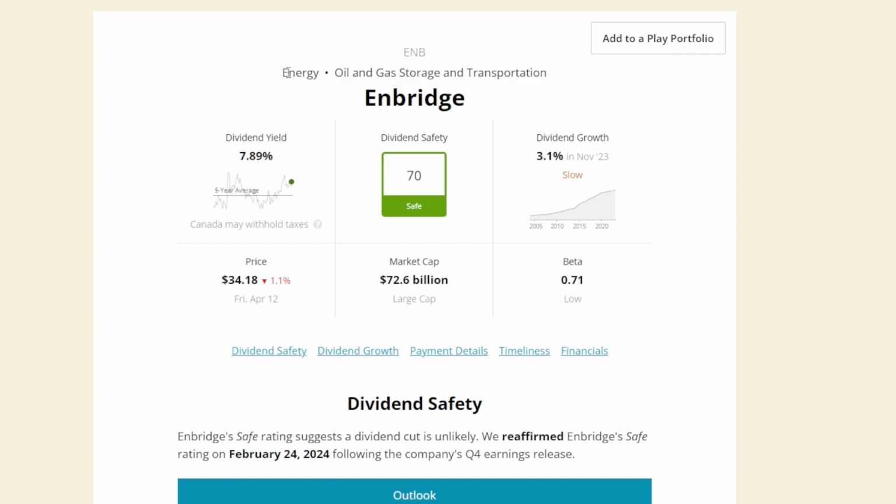Now, if you want exposure to energy, oil, gas, storage, and transportation, there are going to be a few names in this video that could be offering a buying opportunity, and unless I'm mistaken, I own all of them. But Enbridge is offering a starting yield of 7.89%, which as you can see right here, if you look a little bit closely, is the highest dividend yield towards the higher end that we've seen in the last 5 years.